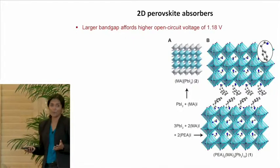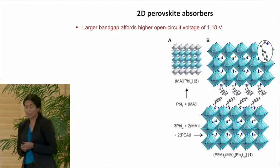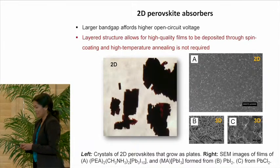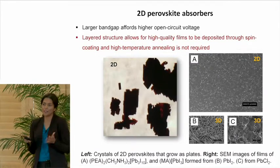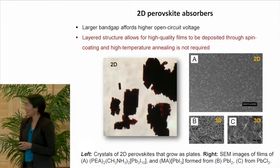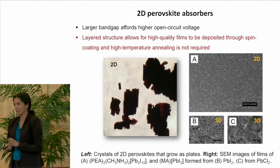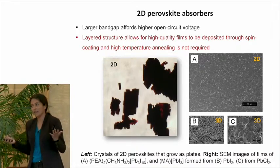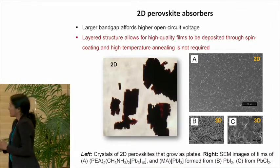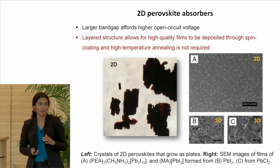For one, this has a larger band gap, so we can access higher voltages. These voltages are higher than any voltages that have been achieved with the 3D perovskite solar cell. The structure is layered, and therefore these materials grow as plates. This is in contrast to 3D perovskites, which grow as cubes or blocks. Because of this layered structure, these materials love to form beautiful uniform films. We can simply drop cast this material on a slide and this doesn't require any kind of high temperature annealing. We can form nice continuous films. Here I show you a film of the 2D perovskite. In contrast, similar deposition techniques for the 3D material don't give the same nice surface coverage.